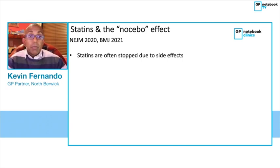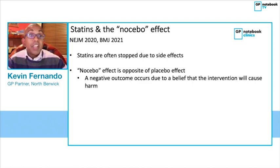Now we know, don't we, from our collective clinical experience that statins are often stopped due to side effects. Everyone we start a statin on knows someone who's had muscle pains or other side effects with statins. And this actually neatly summarizes the nocebo effect. So what is the nocebo effect? The nocebo effect is the opposite of the placebo effect. So a negative outcome occurs due to a belief that the intervention will cause harm.